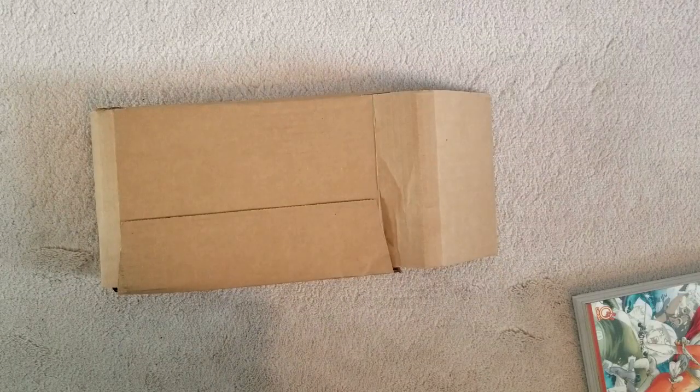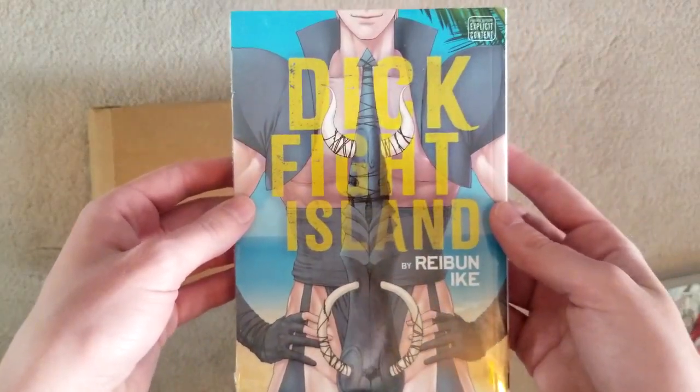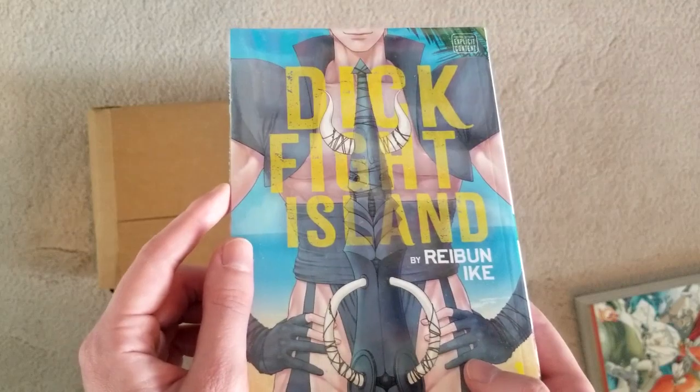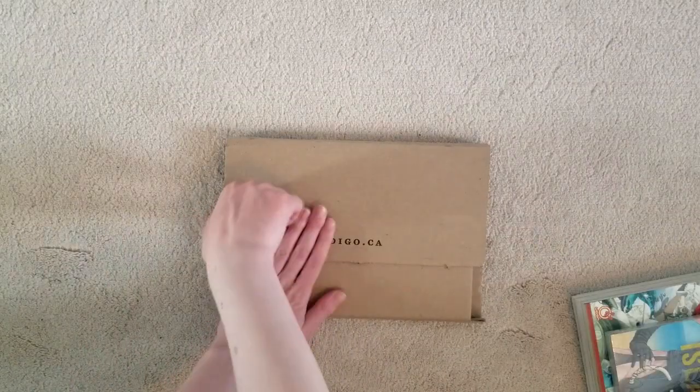Also in here, oh my god, is a manga that is very, very interesting. It is Dick Fight Island, published by Sublime. This is a title that was very anticipated just because of the name. Like, fair enough. This is going to be a wild ride. We are on to the next package.